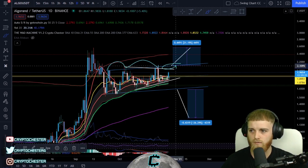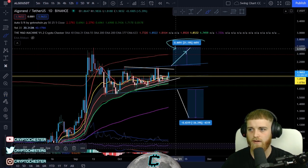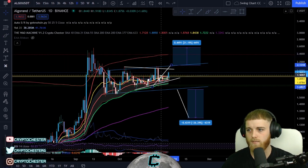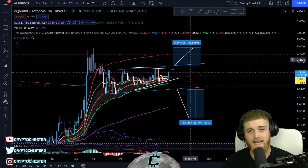So if we are going to be looking at any sort of resistance point, it's going to be around $2.10. If we can break that to the upside, we're going to be looking at around a 21.19% gain there in terms of a measure move. We could be looking at something along the lines of this here, banging it up like so, and there's definitely going to be a long position to be taken advantage of.